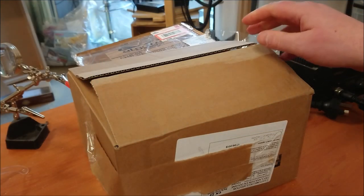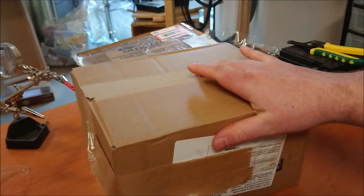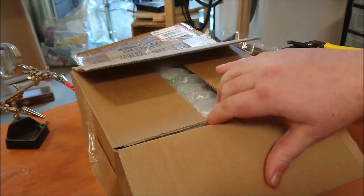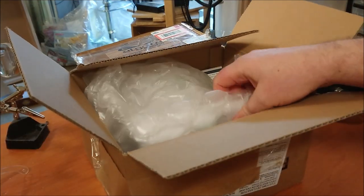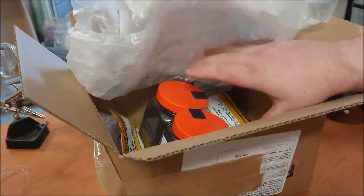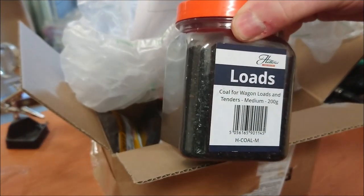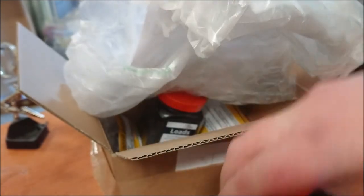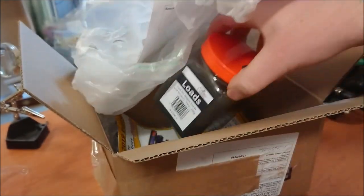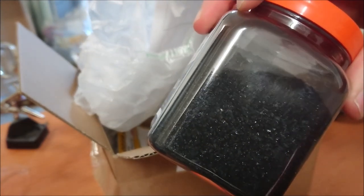Okay, now out of my other boxes here, this one here is my largest one. Now this is an order from Hattons, and they're very good with the service. I can't fault them enough. So what I've actually purchased, fantastic, is some of their coal loads. Here I've got some of the medium. Not a bad sort of scale, I like that. But I also did purchase the fine as well. So I plan to mix the two different grades together.